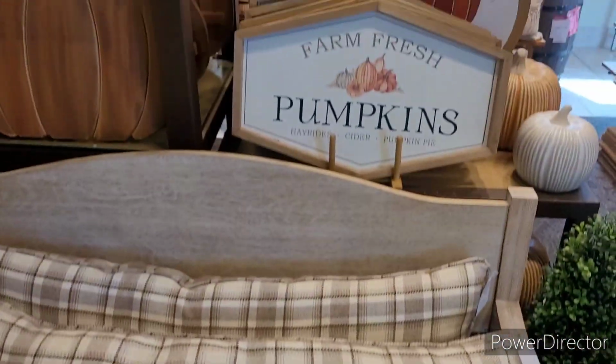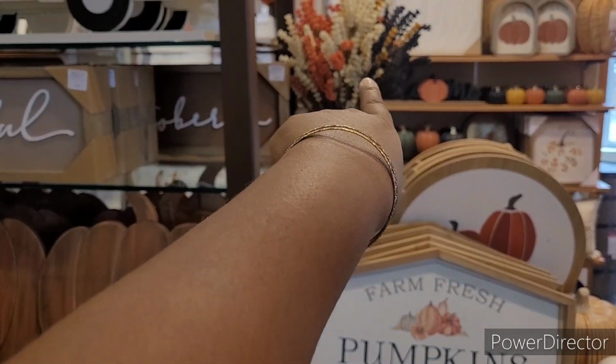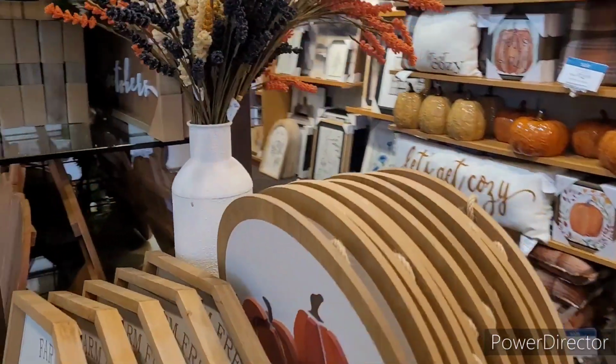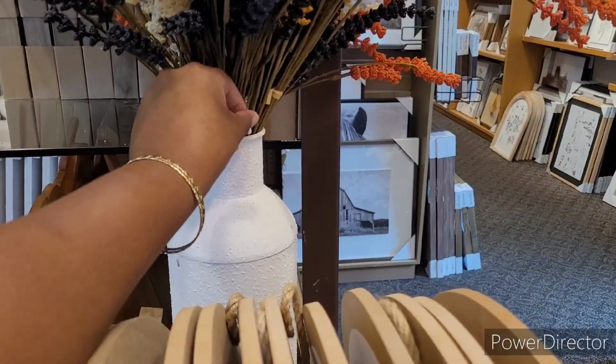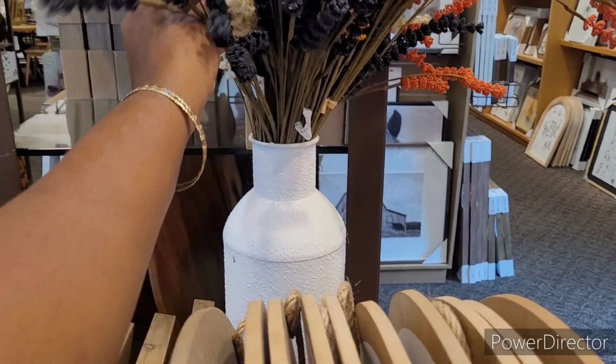$49.99. Farm fresh pumpkins, more little decor. Look at those right there. Those are absolutely beautiful. Let me go around there and see how much these are. Honey, they be jamming in all these stores, honey. $9.99. How many do you get on a little stem?